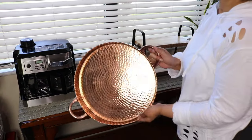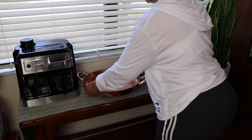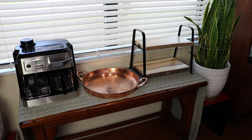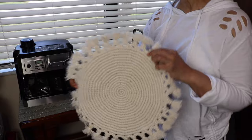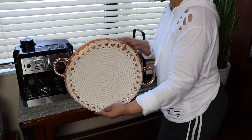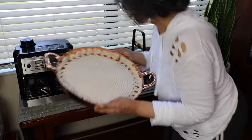Sugar cookies, I want to encourage you to use what you have. Shop your stash. I'm using this tray. Yes, I had it in my previous display, but that's okay because this is bougie on a budget. Coffee station inspiration, okay? And I'm using this placemat. I switched it out because I wanted to have somewhat of a neutral-ish kind of backdrop. And you can build from there.